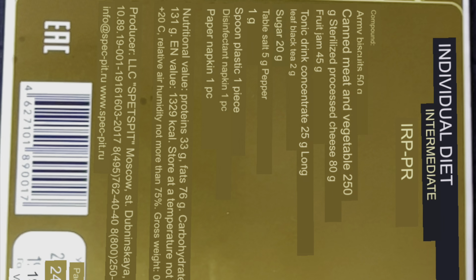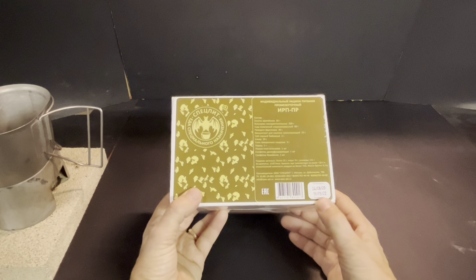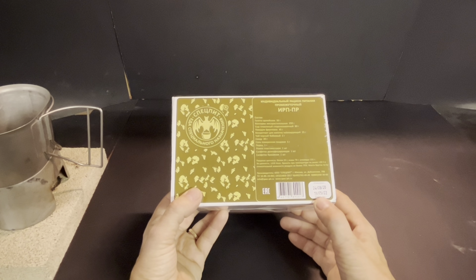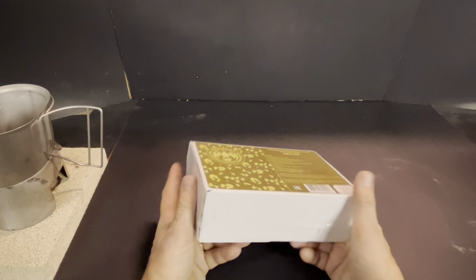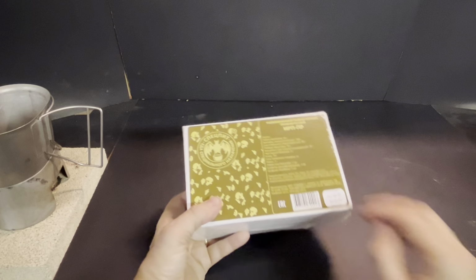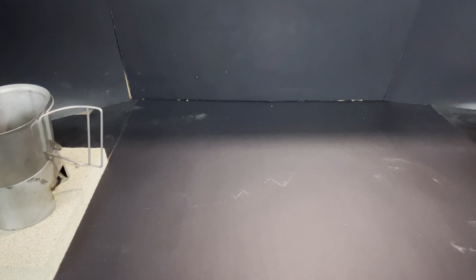Anyway, this was given to me by a fellow reviewer. So your best before is the 19th day of the 5th month of 2022. So it's a little bit out of date, but we'll crack into this. We'll see what we have, see what we can do with it. And there's going to be a bit of an addition to it as well.